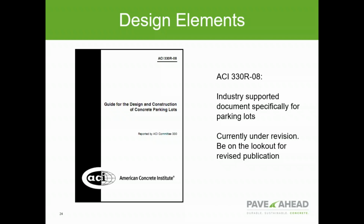The committee just met yesterday, and we are currently revising this document. And our fingers are crossed that we will have publication with a 2020 date. So we're working very hard on getting this out. But this is the document that you will use specifically for concrete parking lots. This is the only document available out there for concrete parking lots.